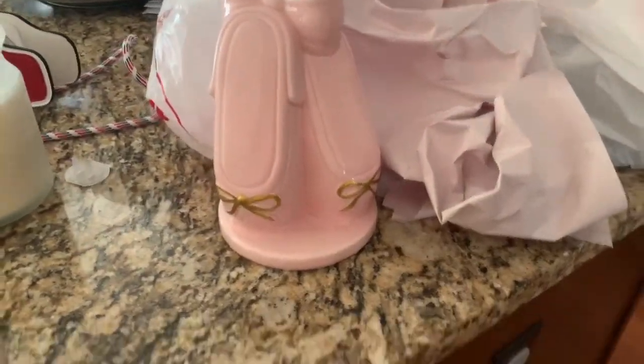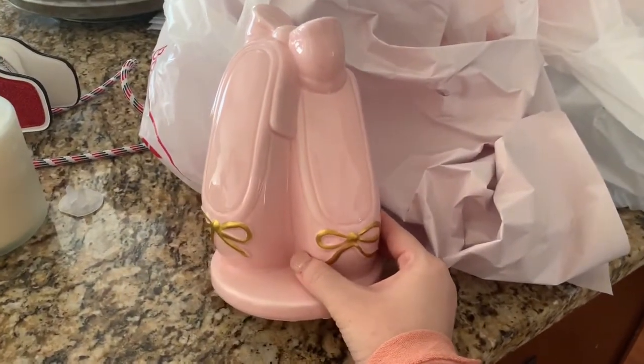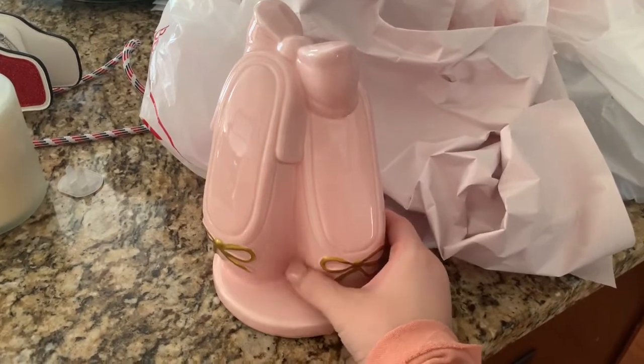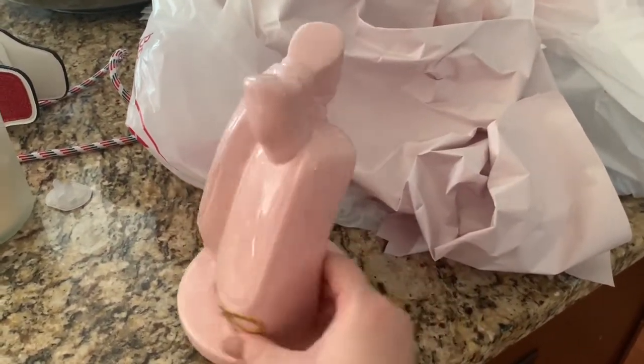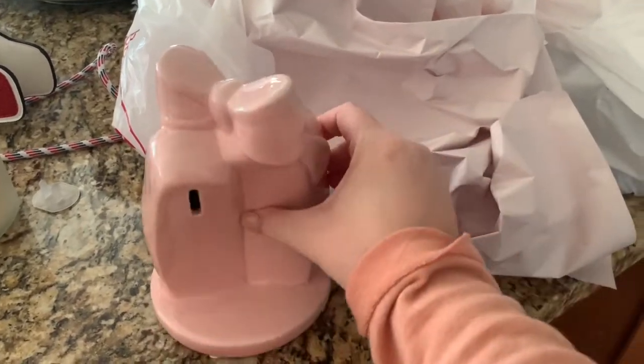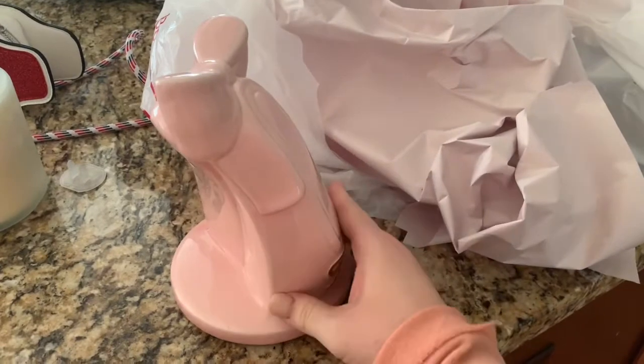And then found the statue. It's actually a piggy bank, but they're ballet shoes. If you guys don't know, she's in dance. When she's seen these, she asked if she could get this for her room. So they're really, really cute. They had a white pair too, but she wanted the pink ones.